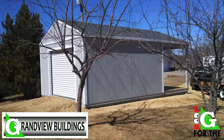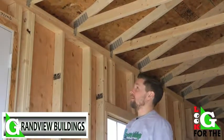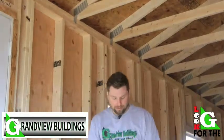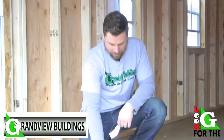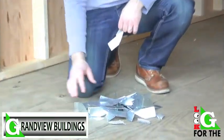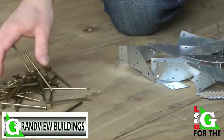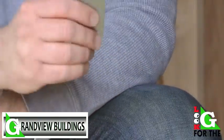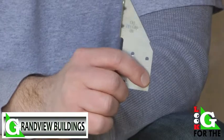All right, so the rafters are connected to the double top plate with what's called a hurricane clip. It's the strongest way to connect the rafter to the wall. So this is an example down here of the hurricane clips that we use. Most of the competitors use just a 16-penny nail, which is weaker. It has less shear strength. This is what they use in Florida in hurricane zones to hold the roofs on.